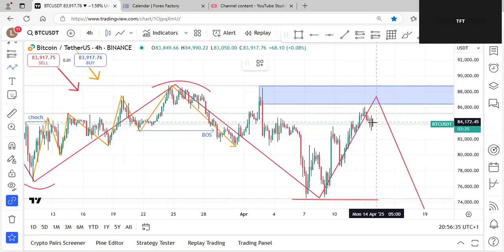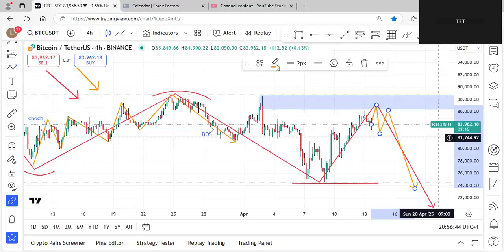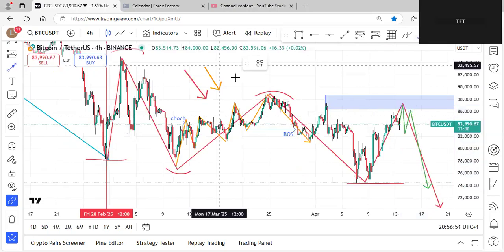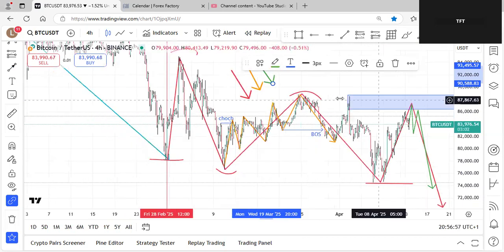So I know I'm still on the 4, but effectively if I can get something like that, take that low, come back, mitigate something up in here, and then possibly catch an absolute banger of a trade, because then we've got all three time frames lining up at the top of a range.